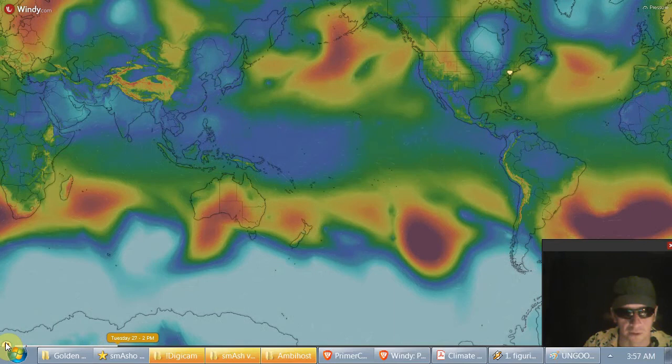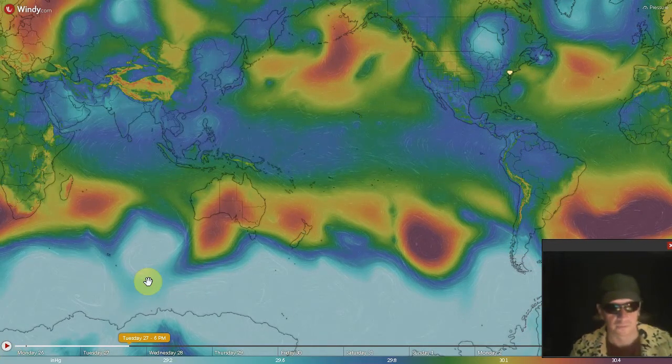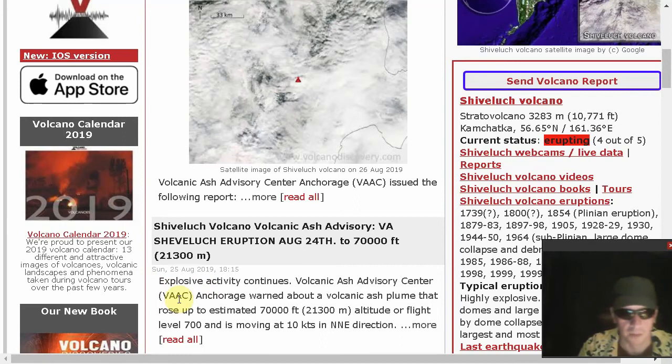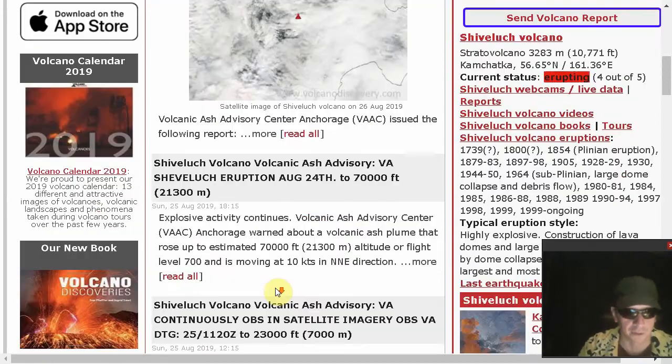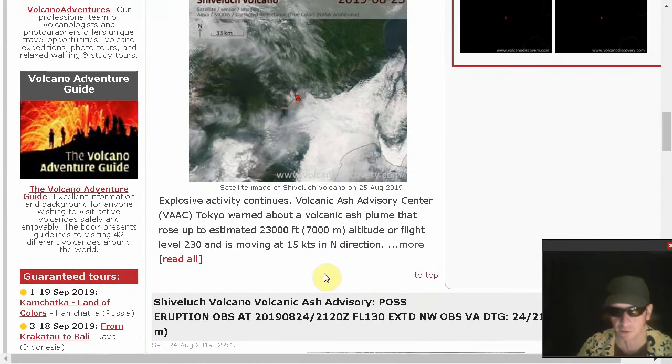And there's about 24 hours of pressure maps. And let's move on. Again, Shiveluch volcano producing a 70,000 foot ash plume. That's a stratospheric injection. Those gases and ash can stay up there for years, folks. And if you think volcanoes are heating up the planet, well, you've got another thing coming. That's not the way atmospheric physics works.